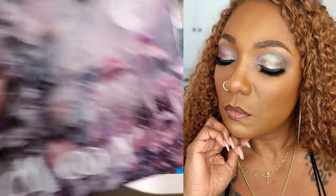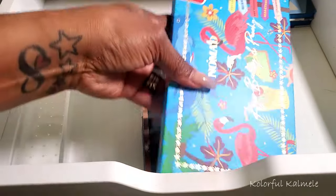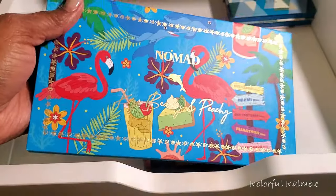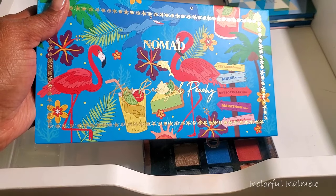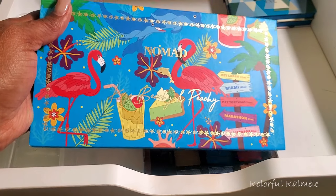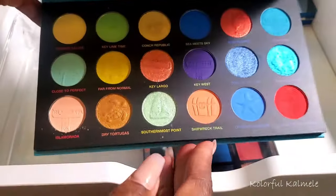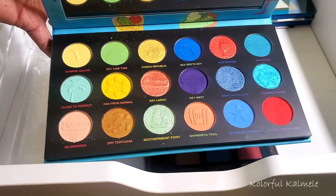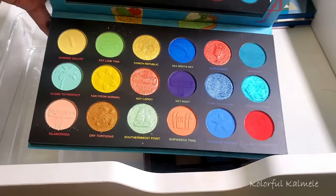So love this palette as well. Nomad dropped a new palette. I did a whole video swatching this. If you're curious, check it out. But this is the Keys Beachy and Peachy palette. And super colorful, super gorgeous. It's beautiful. If you like bright, colorful palettes, this is definitely one you can grab.